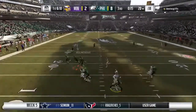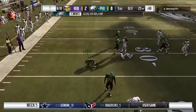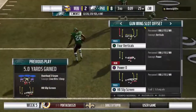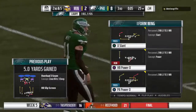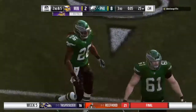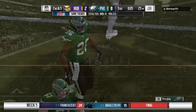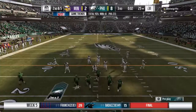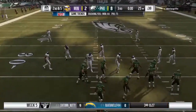Throwing on first is Wentz. They set up the screen to Ajayi. And down he'll go at the 25. The first down screen pass, good for 5. For a second there, I thought that might break big. Screen pass, looked like it was coming together, looked like there was an opening. Still, ended up with a solid gain. 2nd and 5 after the 5-yard completion on first down.